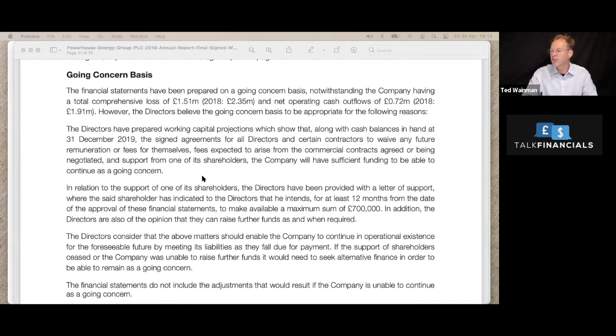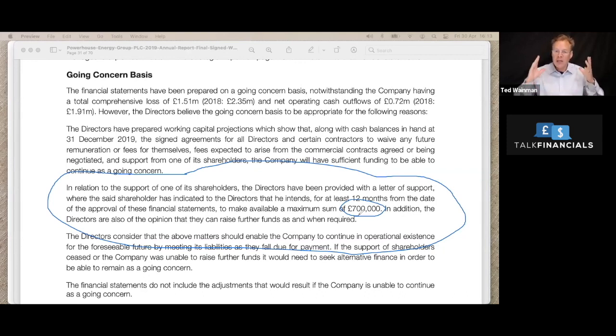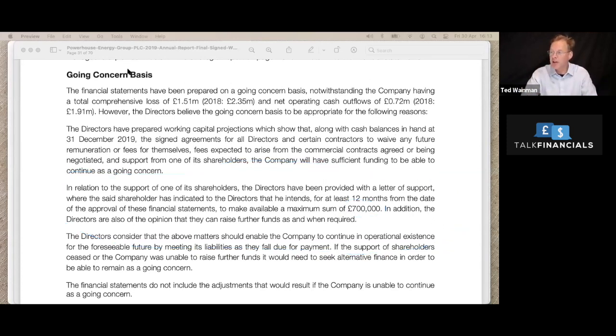And you'll notice this third column here talks about one of the shareholders has actually said, look, I'll support you to the tune of 700,000. Okay, so there's a kind of guarantee, and I don't know how cast iron it is, but there's a guarantee sitting behind this company. So if you're a supplier, you can take a little bit of comfort that there may be this money coming through. They've raised lots of money, they've burnt through that money, they're running out of money. They've got a shareholder who said, look, I'm prepared to put my money in if necessary.